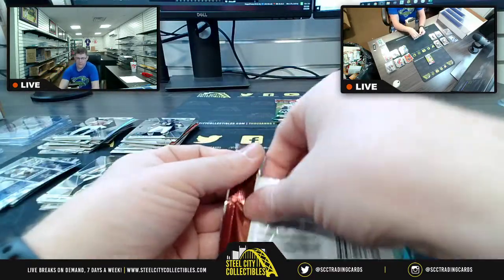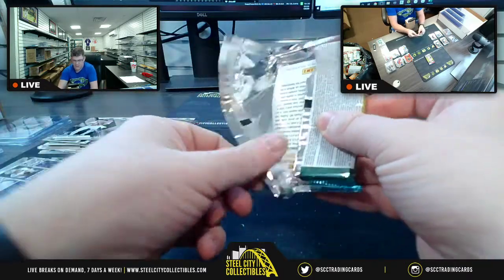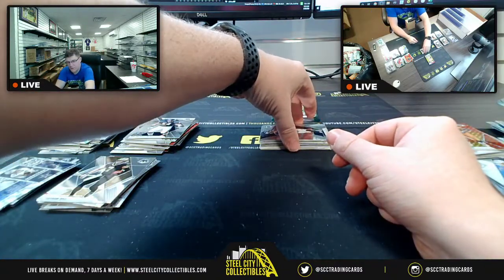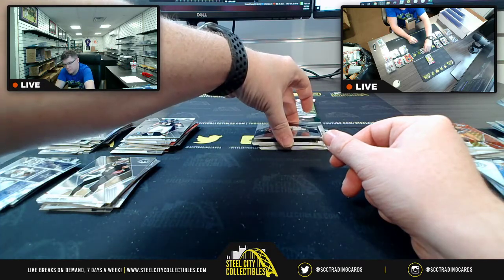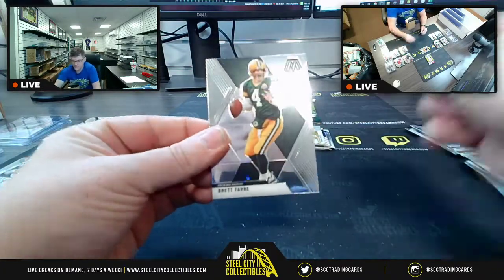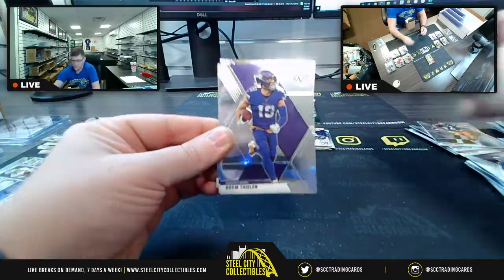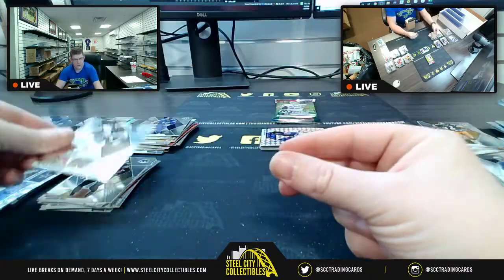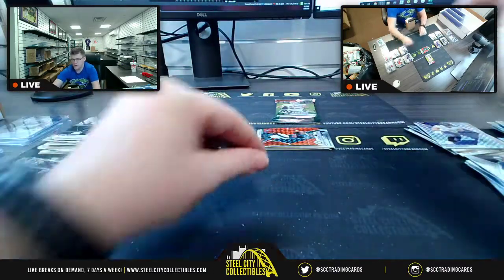Come on now. I mean, if the autos are the big hits, I can't really be too upset at that. Right, we gotta end with a bang of some sort. All right, Drew Lock, Matt Judon, Brett Favre. All right, Jerome, Adam Thielen, Bobby Wagner, Alvin Kamara, and you have a Prism of Mark Andrews.